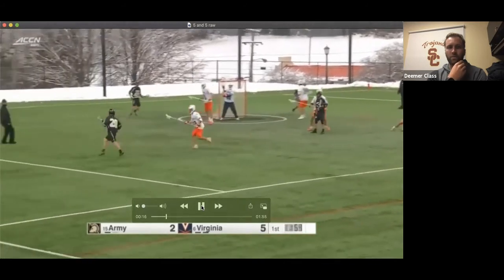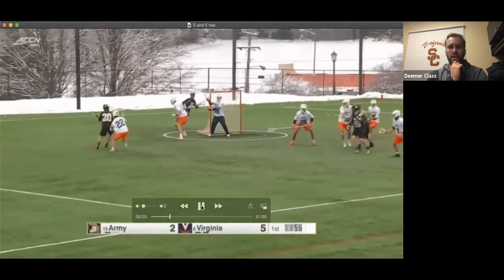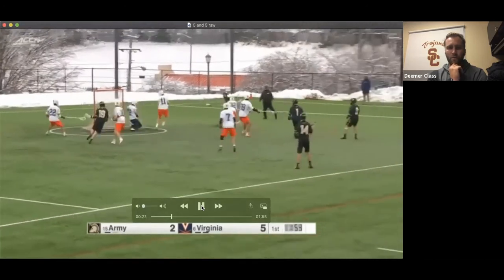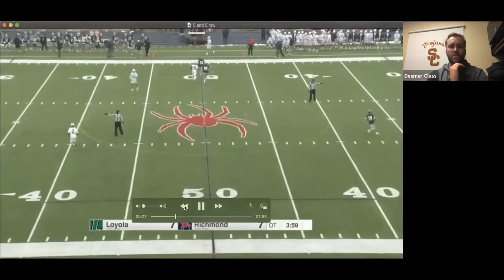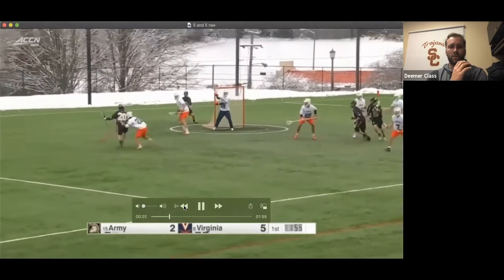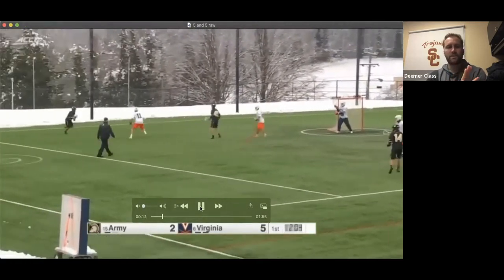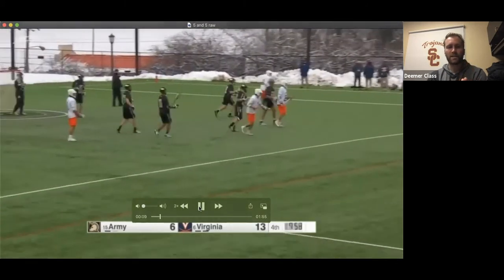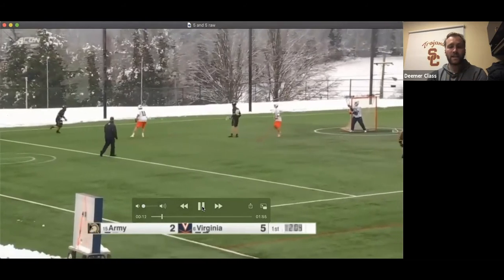He's patient with the ball. This is Army's best player. And then eyes are up, ready to hit it forward. He doesn't hold on to it too long. I think that's a great example of a guy knowing his role, being an initiator and getting things going, but then also being ready to hit the simple pass forward for a guy coming off the field and fading to that back pipe.